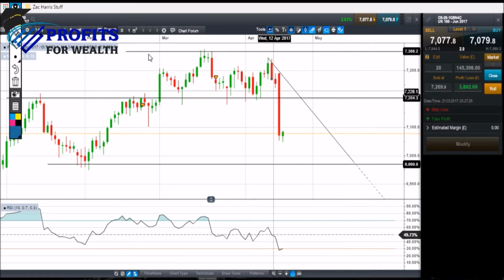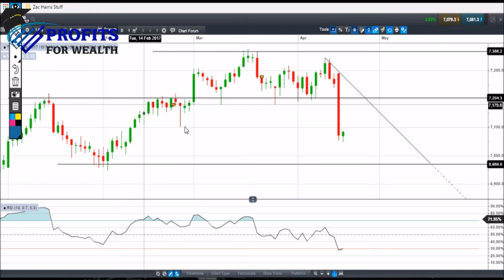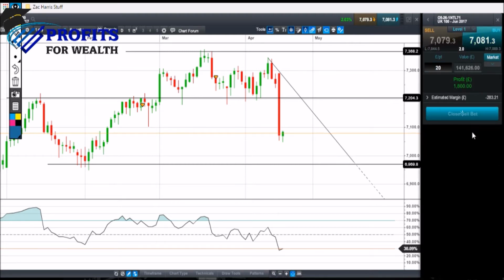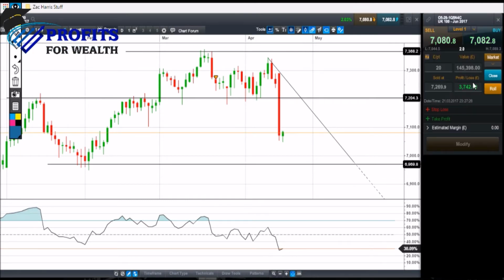When are we looking to get out? First of all, this trade, because we opened that trade at a price of 7,201, I'm actually going to close it. We are up £1,800. I'm not going to roll over, I'm just going to close this, sell it. So we just banked £1,800, and now we are up 347. I reckon it could easily go back up here and then drop from there down here, and once it does that, we will bank all the profit, and that is the plan. At the moment I'm up £3,762. As you can see, we just banked £1,800, and that's pretty much it.